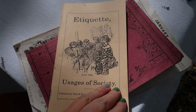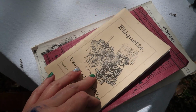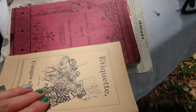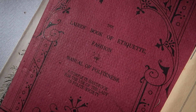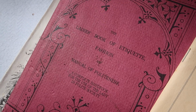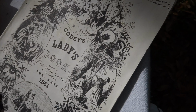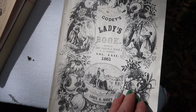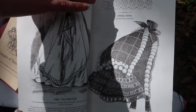Hopefully I'm displaying proper etiquette. If not, I can always refer to this booklet and make sure I'm being appropriate. There are quite a few booklets. This one is fantastic. It shows you how to visit, how to write a letter, how to properly dress for every event. Oh dear, I probably need to read that. Of course, you had the magazines of the day. Godey's Lady's Book. This is 1861. Obviously reproduction. But it has a lot of stories, some newest fashions, different embroidery.